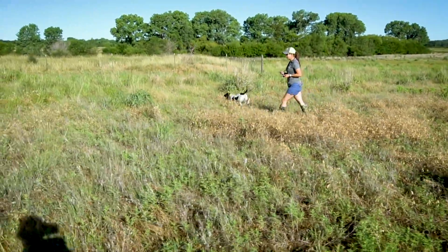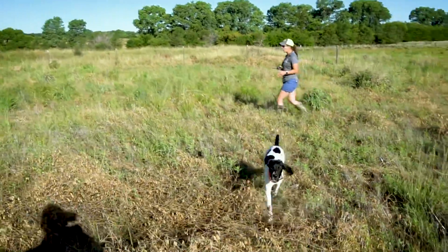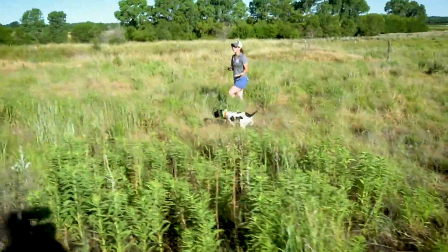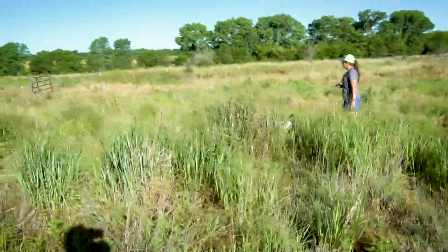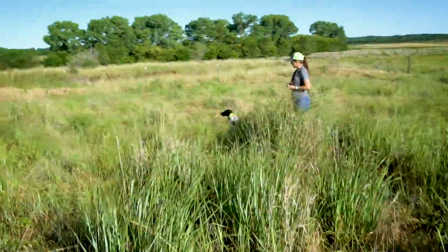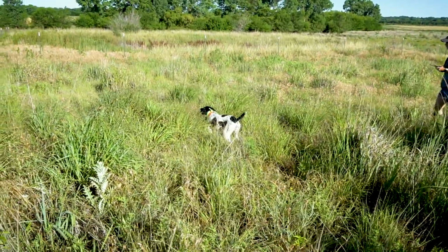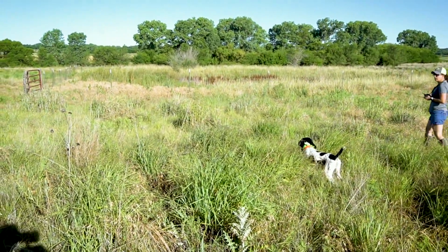I also had tried to take a few steps on that second bird while I was reinforcing whoa. So we'll see if that's an option again on this bird. Because eventually we're going to want to be able to work in front of her to flush these birds when we don't have a launcher set up. So she's just outside the scent. There we go. Whoop. Whoa.